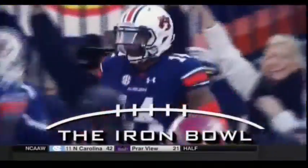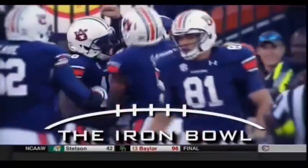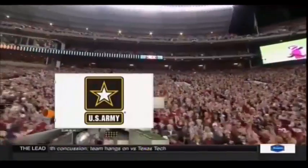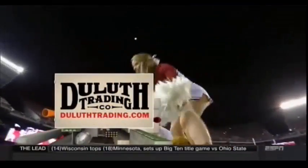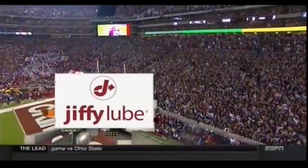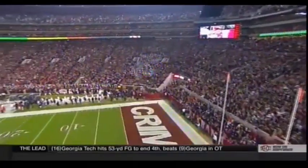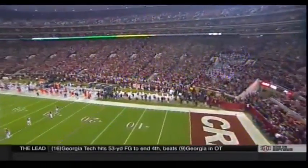The unmistakable voice of strength and conditioning coach Scott Cochran reverberating out of the sound system here at Bryant-Denny. His growls will knock your fillings loose, but he's got this building in a fever pitch. And now we await the cue and the command to get this one underway.